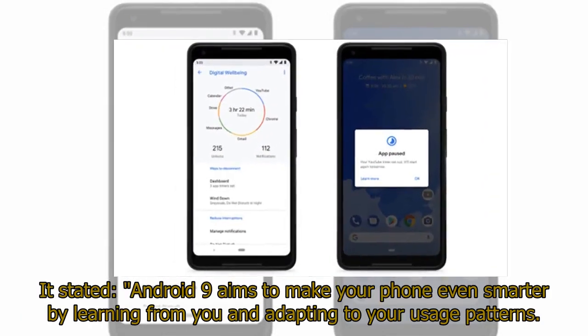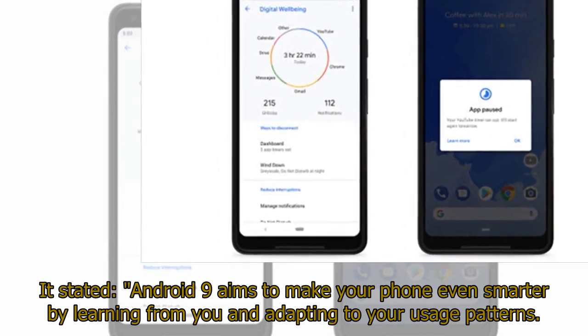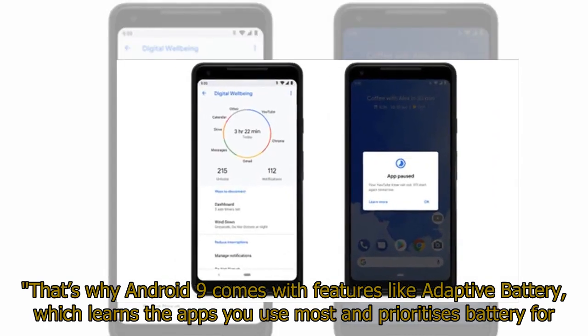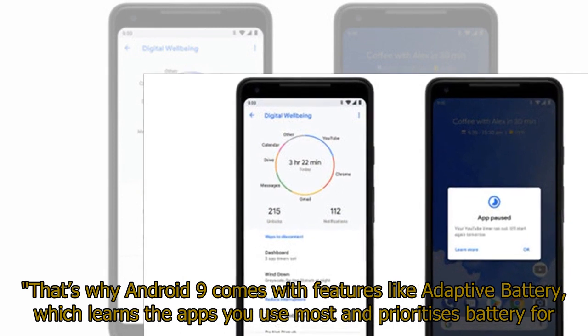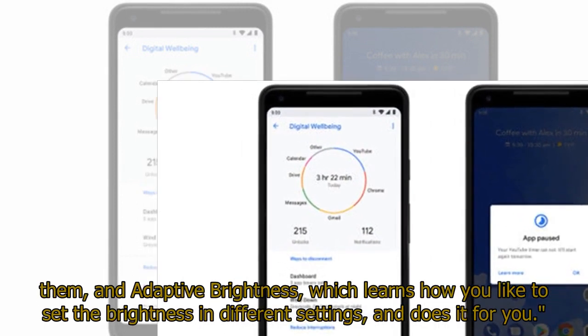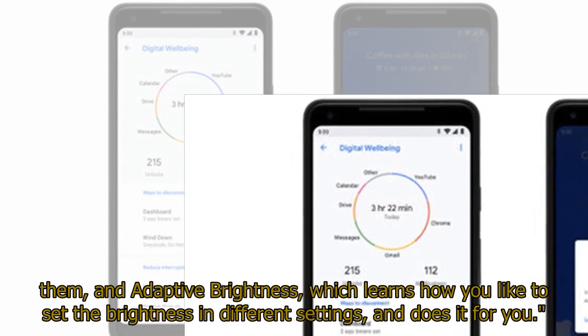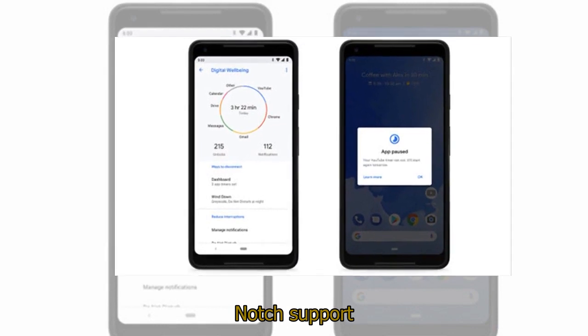It stated, Android 9 aims to make your phone even smarter by learning from you and adapting to your usage patterns. That's why Android 9 comes with features like Adaptive Battery, which learns the apps you use most and prioritizes battery for them, and Adaptive Brightness, which learns how you like to set the brightness in different settings, and does it for you.